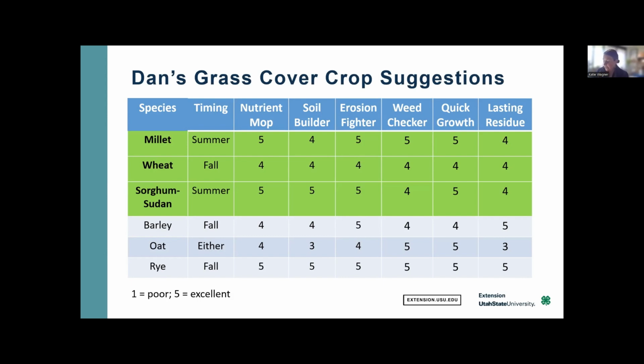And sorghum Sudan has deep penetrating roots that can break up soil compaction. Wheat is a recommended winter cover crop, and you may wonder why, with all the excellent ratings on rye, it's not recommended over wheat. But rye can be difficult to terminate, so it can become a weed problem.